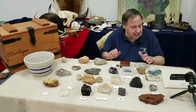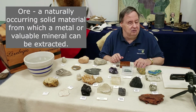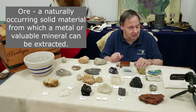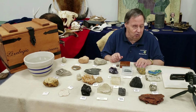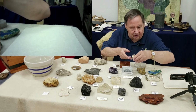One of the types of minerals that President Jefferson was most interested in them finding were ore minerals. And ore is a mineral that contains a valuable metal, or a metal that is useful. And so they looked for things such as iron and copper ores. And so we have some iron ores here. This one is probably fairly familiar to you.